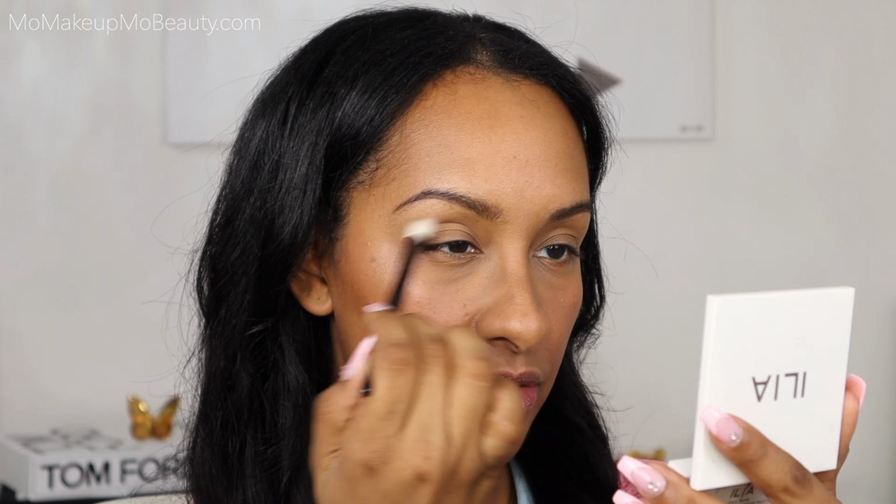I'm going to go into this shade here. I didn't really prime my eyes. I didn't put anything on my eyes. We're just going to go with it. Because honestly, a look like this and products like this, I probably wouldn't have time to go in with an eyeshadow primer. I'd probably just use the concealer, which I should have done, but I didn't. But anywho, we're just going to go for it, okay? Blending nicely. Nice and easy.